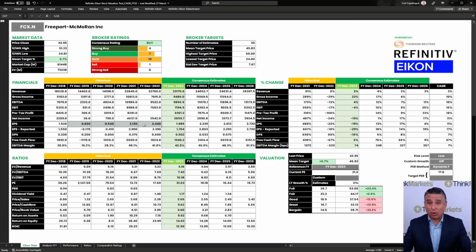EPS line, I like to see that bottom left, top right. So I want to see a history of solid growing earnings throughout all sorts of crises, which we know we've had: a pandemic, supply chain shortages, and then rising interest rates. It's not terrible. There's a little blip here in 2019. It might have been something to do with the gold price. Hey, it's a commodity stock, right? Its earnings are going to depend on the commodity cycle.